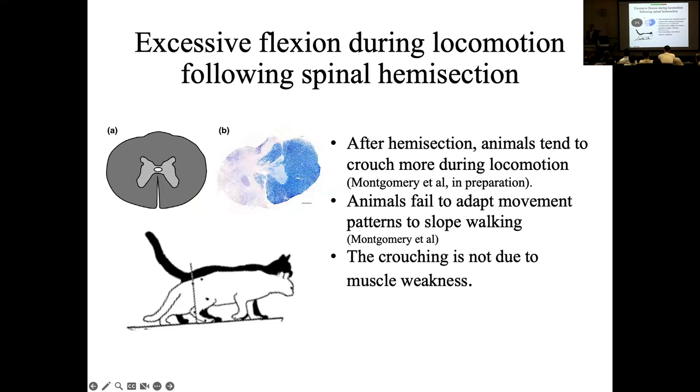The main deficit noticed after the hemisection is that animals tend to crouch more during locomotion than animals without the injury. Plus, when these animals go into slope walking, if they are encouraged to walk down slopes, they fail to adapt to that pattern: the adaptations to downslope walking, the increased yield and all of that that we talked about before. It was verified that the crouching is not due to the muscles simply being weak due to the injury. So something else is going on here.